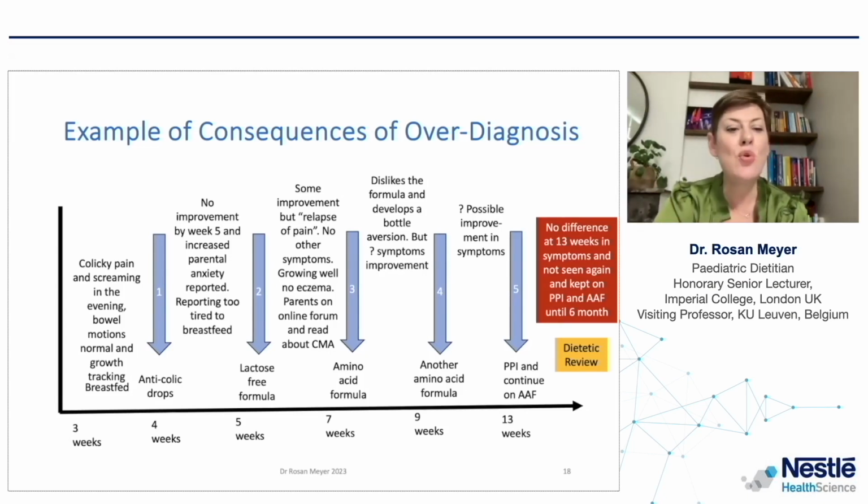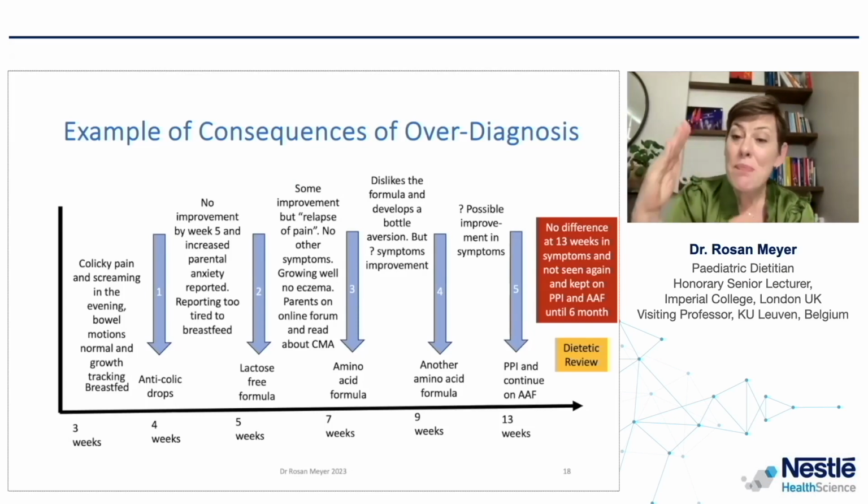Bowel motions were normal. Growth was tracking beautifully along the growth centile, and the child was exclusively breastfed. At that stage, by 4 weeks, the first intervention from a health visitor was, why don't you use anti-colic drops? No significant improvement was seen, so by 5 weeks of age, the parental anxiety increases, a pattern that we see very frequently, and where we as healthcare professionals need to have a lot of empathy.